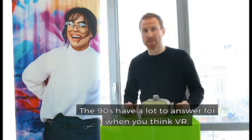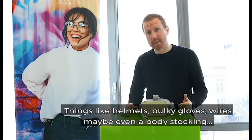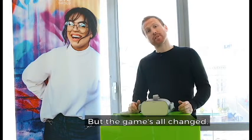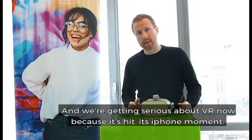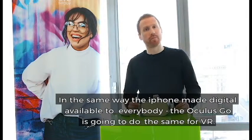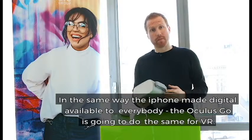Now, the 90s have a lot to answer for when you think VR: things like helmets, bulky gloves, wires, maybe even a body stocking. But the game's all changed, and we're getting serious about VR now because it's hit its iPhone moment. In the same way that the iPhone brought digital available to everybody, the Oculus Go is going to do the same thing for VR.